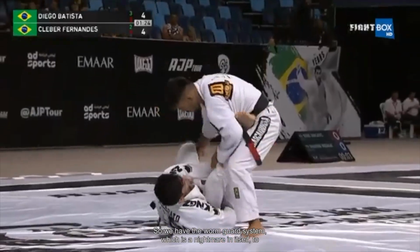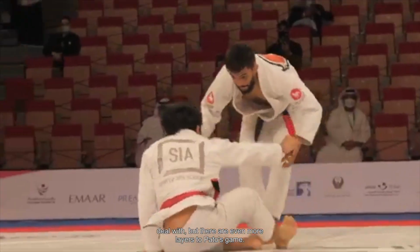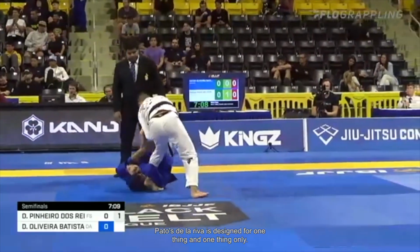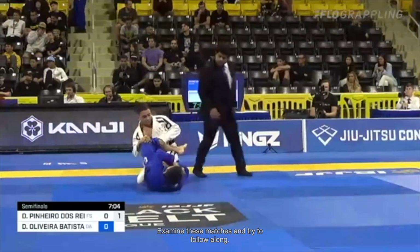So we have the worm guard system, which is a nightmare in itself to deal with, but there are even more layers to Pato's game. He also makes great use of the De La Riva guard, both overhooking and underhooking. Pato's De La Riva is designed for one thing and one thing only. Examine these matches and try to follow along.